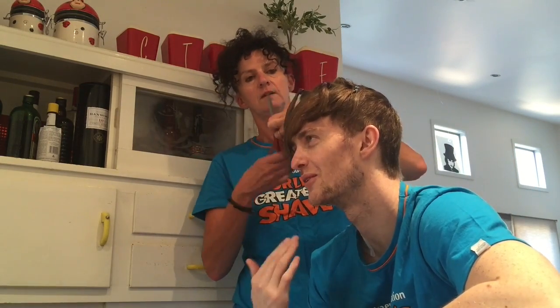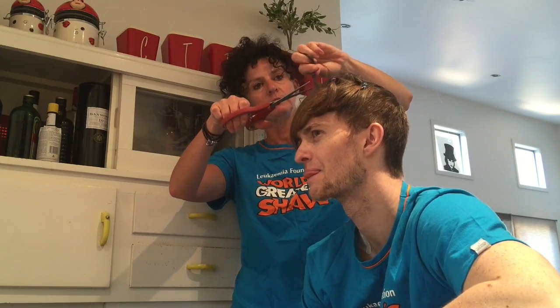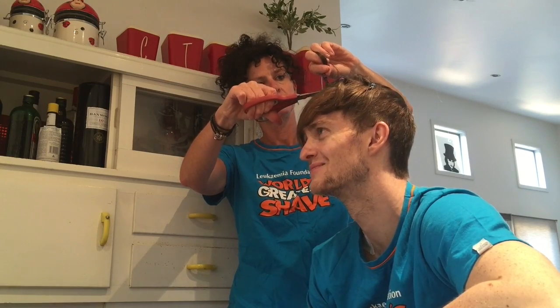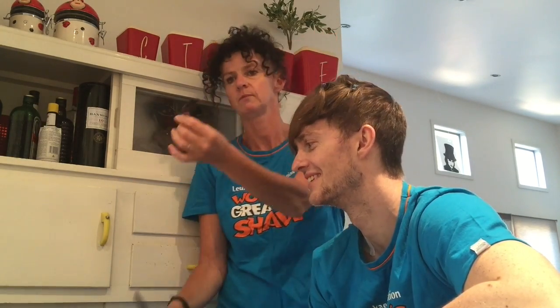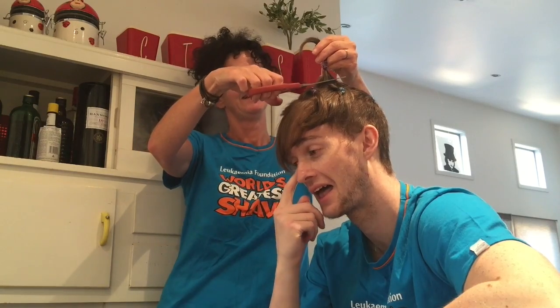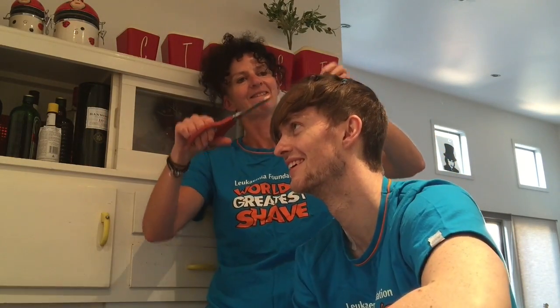We went into my kitchenette, which is just here. My friend Sarah set up the tripod, which I'm using right now to film it, and I've also got my iPhone hooked up and filming from a different angle. Mum was given the shearers from the Leukemia Foundation coordinator down here in Tasmania, and she started to shave my hair, which I've already experienced.